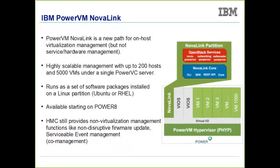They're available either from IBM or you can download from the web. These packages get installed into an Ubuntu or a RHEL Linux LPAR on the system. And that NovaLink partition takes over all the virtualization management tasks for that particular physical system. There's no graphical user interface for NovaLink. It's strictly API-driven or perhaps command line driven if you're so inclined. The idea being that PowerVC is going to talk to the APIs running inside the NovaLink partition to be able to handle all the virtualization management on the box.